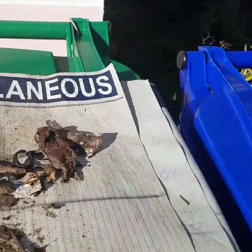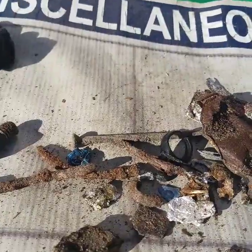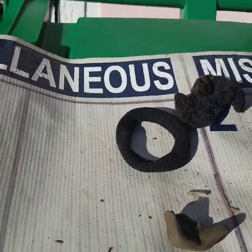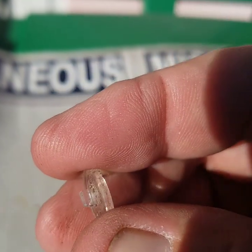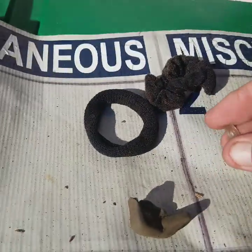Alrighty, detector rats, it is roundup time. Little bit of trash, as always. Couple little hair hickeys there. This I eyeballed. This is like the nose piece off of someone's glasses. But it's got something shiny inside. I can't tell what it is.